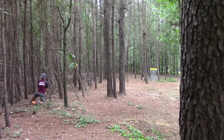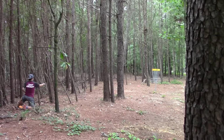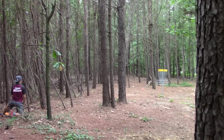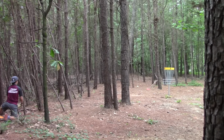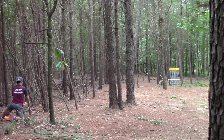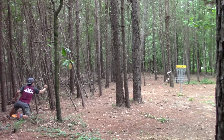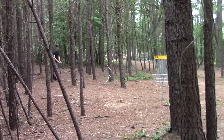So Cody has got himself into the left side of the woods now. At least he's on the edge. And he will have a putt, but it's for a 5. It's not an easy putt. If he misses this one, he'll be looking at a double bogey. Good bid from Cody, but not able to put it in.